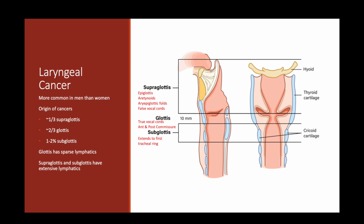The larynx is divided into three different subsites, which are the supraglottis, the glottis, and the subglottis. The supraglottis is made up of the epiglottis, the arytenoid cartilage, aryepiglottic folds, and then the false vocal cords. The glottis consists of the true vocal cords and their anterior and posterior commissures. And then the subglottis is the tissue that is inferior to the glottis that connects from just beneath the true vocal cords all the way down to the first tracheal ring. So it's a small amount of tissue, and the cricoid cartilage sort of surrounds that tissue, but that is really the subglottis. So we have supraglottis, glottis, and subglottis.